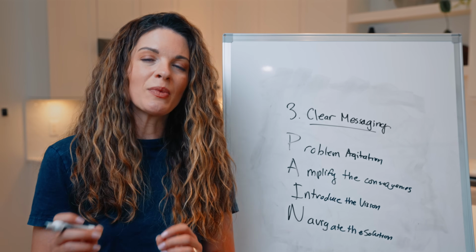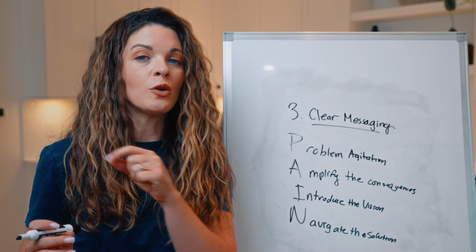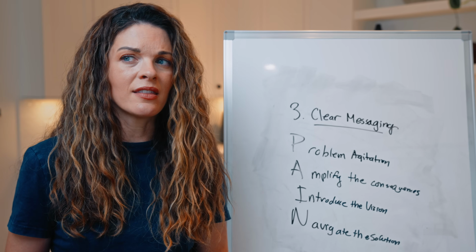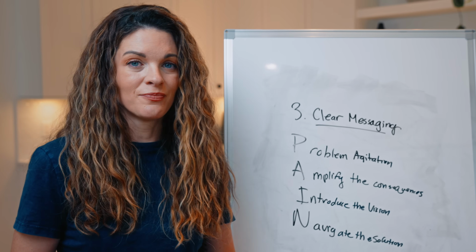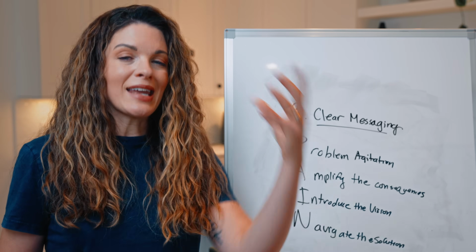Now you want to test your messaging by reading it to somebody who doesn't know your business. If they can immediately tell who it's for and what problem it solves, you're on the right track. If they're confused or say that could be for anybody, go back to the drawing board and continue the process and just continue to iterate it. That's the name of the game. So that brings us into the next step, which is building a repeatable marketing strategy.